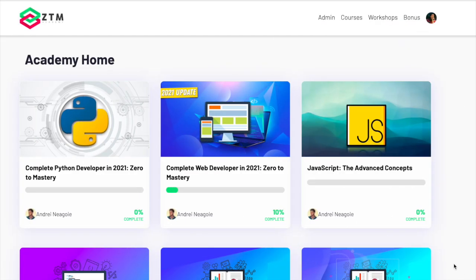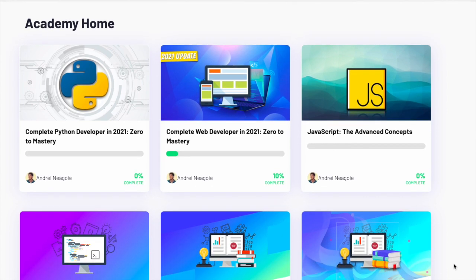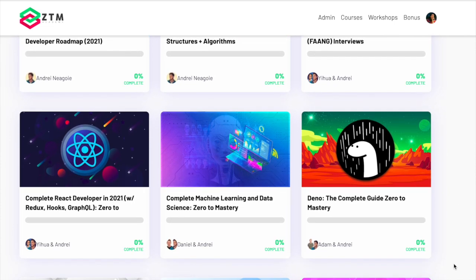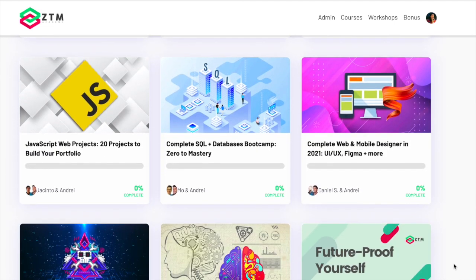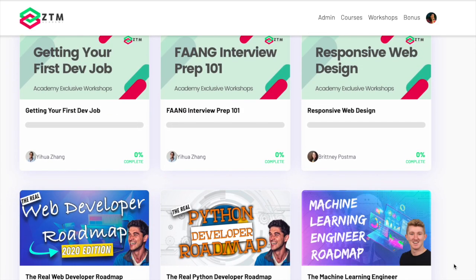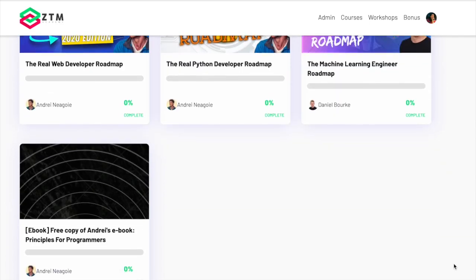And finally, if you want to learn how to code, I highly recommend the Zero to Mastery Academy. They have a wide selection of courses, and they also keep updating their courses so you can always keep up with the new tech. I find their learning approach to be very engaging, very practical, and very efficient.